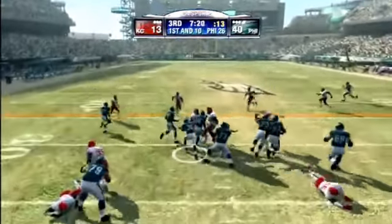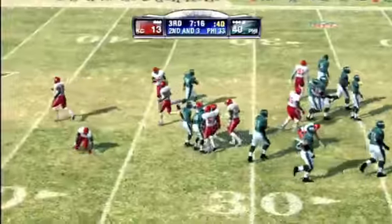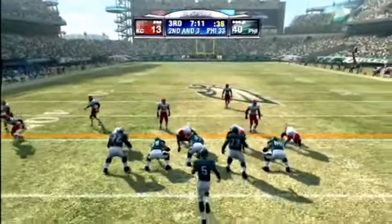Westbrook on the inside handoff. Brought down around the 33-yard line. Westbrook picks up about 7 yards on the run. 3 wide receivers set.